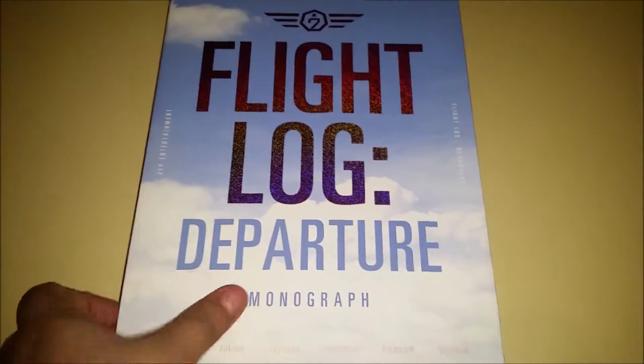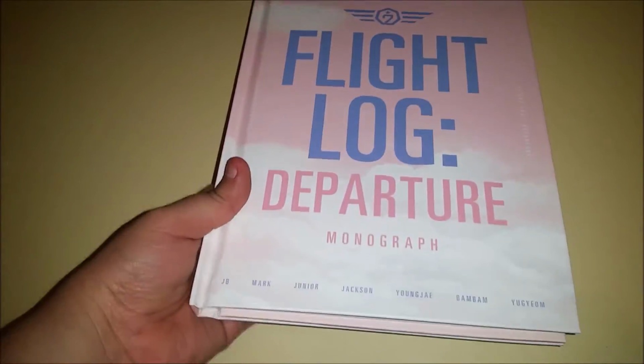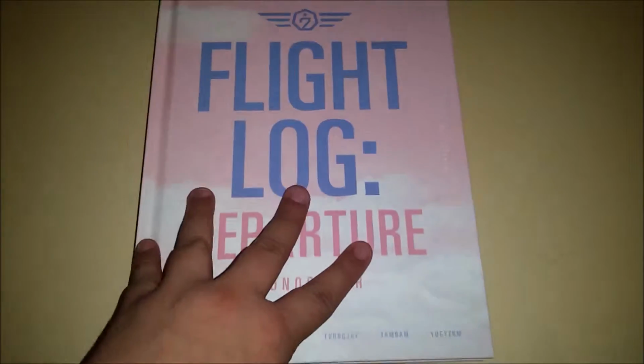But look at that. That is just beautiful. I almost cried when I saw that. I was just like, oh, that's beautiful. So that is just the exterior sleeve. Now there is the book, as you can see right there, in this baby pink powder. And I really love the colors of this promotion here. Just really light and uplifting.